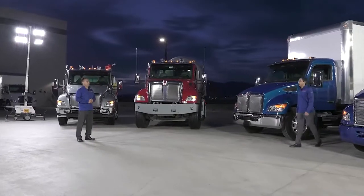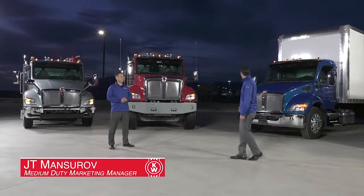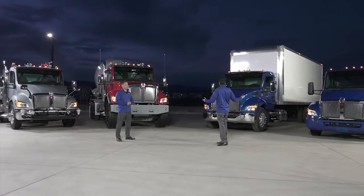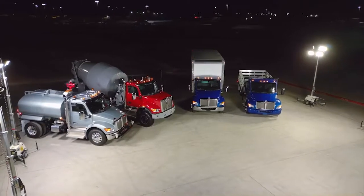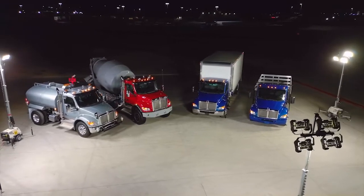So, what do you think? Great truck, man. Visibility's awesome. Turning radius was great. Now I see more trucks around me, so I'm gonna need you to tell me about them. Yes, these are our all new medium duty models that will be replacing our current medium duty lineup.